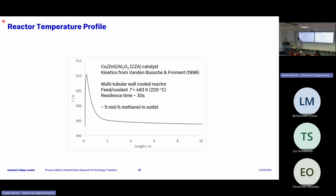This is a fairly typical temperature profile in an exothermic reactor, and this can get easily out of control. Not so much in methanol because of that equilibrium limit, but in other reactions, you need to be a bit careful because it doesn't take much to turn that 15 Kelvin increase into a much larger increase and start destroying parts of your reactor. This uses some established kinetics from Vanden Bussche and Froment, and you can see people were measuring the kinetics of this reaction back in '96. So, just to show that it is quite an established technology.